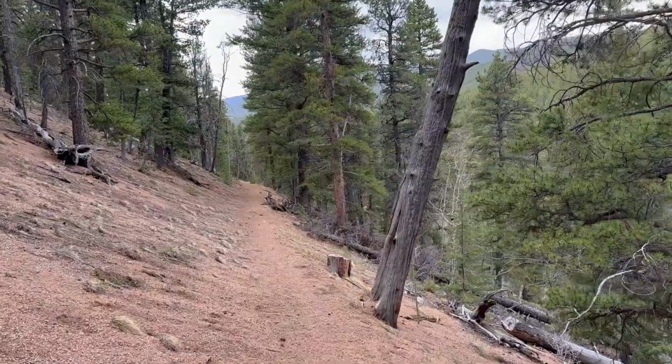This is the lower part of the trail, runs parallel to the creek down the hill. So I think I showed that at the very beginning of the video, but I'll give you guys another peek at that creek when we get down there. Maybe walk up and check out some of the campsites along it as well.